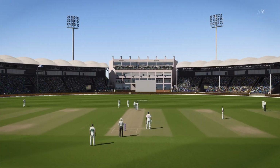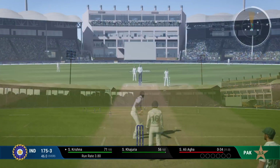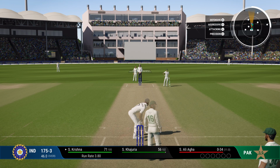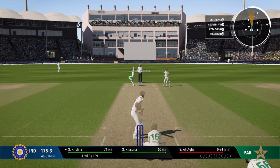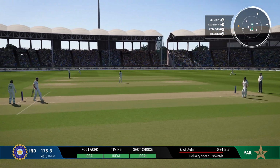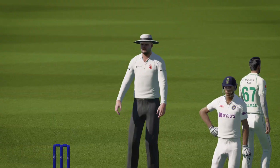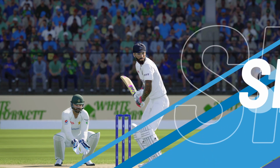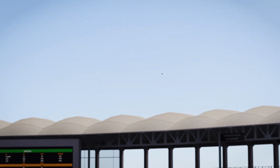India are 175. That's a good shot. It's just full of class. Just open the face of the bat on impact, and it goes all the way. Textbook six, timed well, under the ball, and it flew to the boundary. Awesome power.